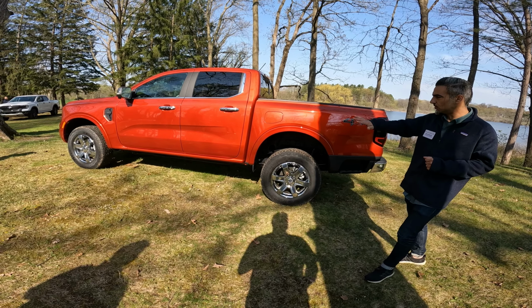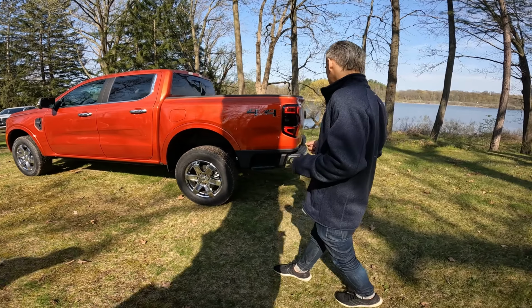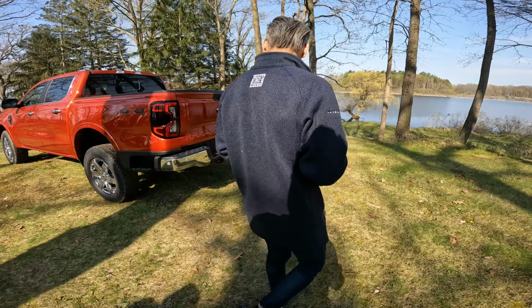I believe that's all the high notes on the side. If we move around to the rear, I'll give you guys a quick overview of the rear as well.